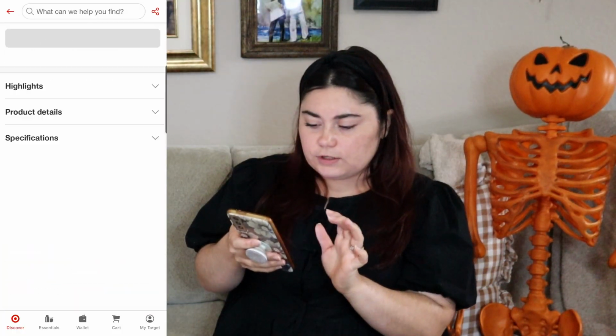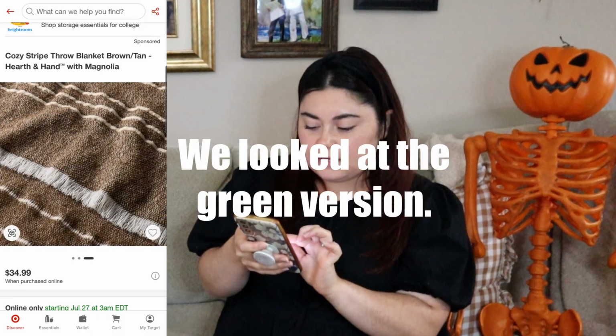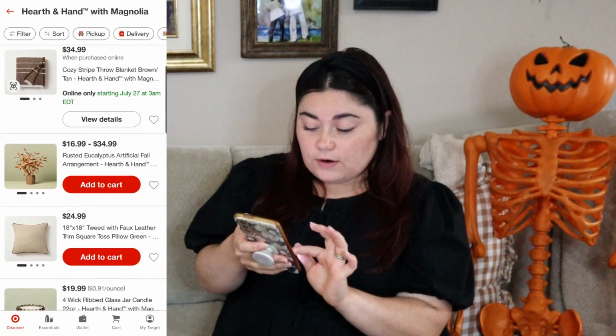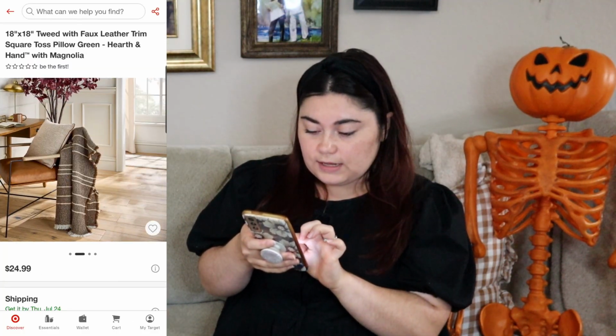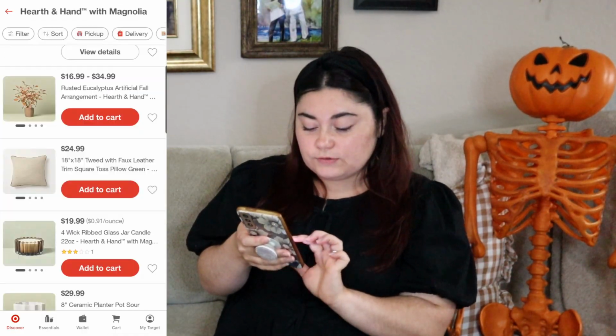I don't remember if we already looked at this blanket. I think we did. I think it's gorgeous, and it's $34.99. We already looked at that. We've got this new pillow right here with the faux leather on the edge. That's such a nice little detail.